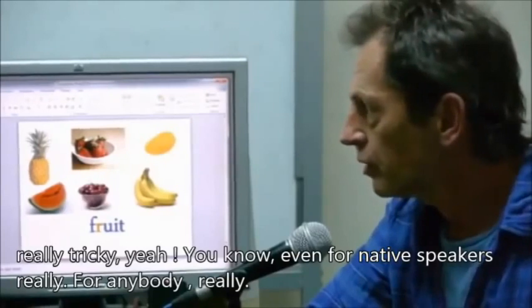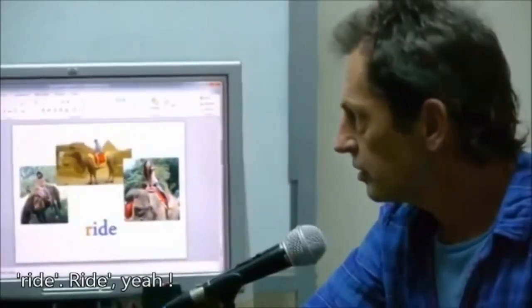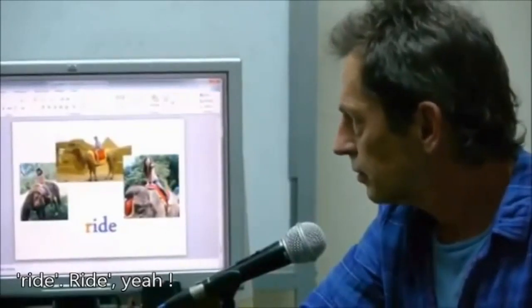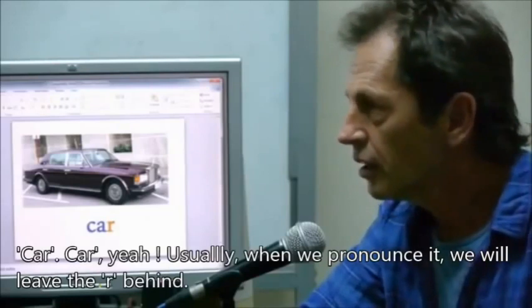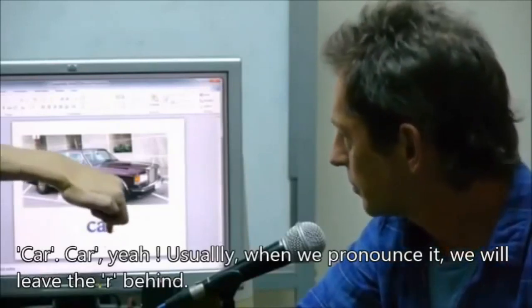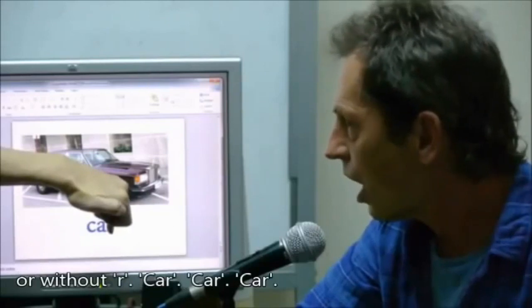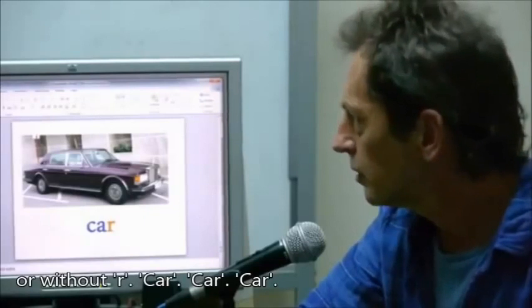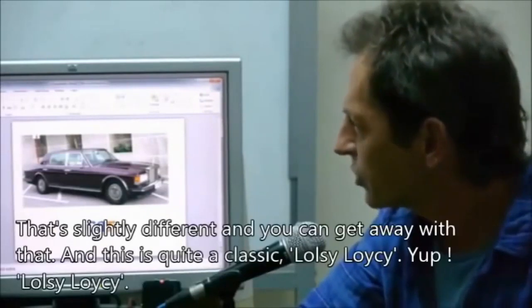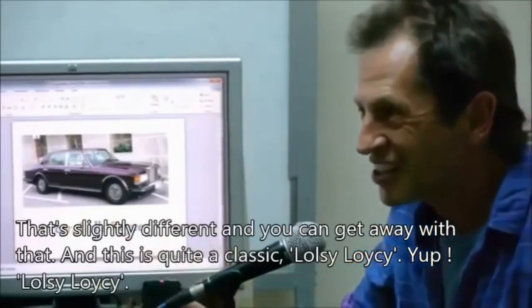But anybody, really, anybody. Ride. Car. Usually, when we pronounce it, we will leave the R behind, or without the R. Car. It's just car instead. It's a slight difference. You can get away with that. And this is quite classic.